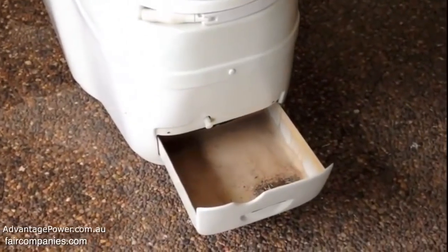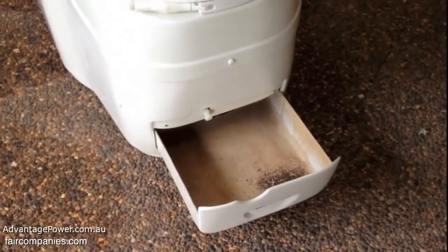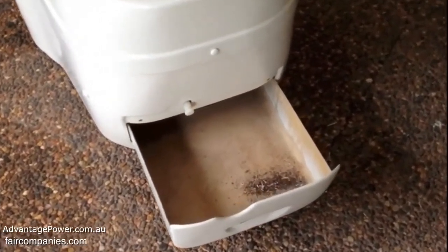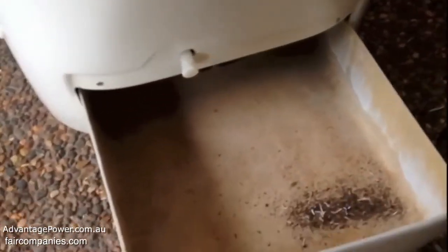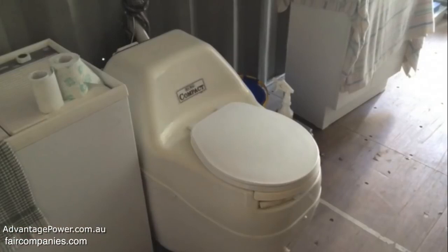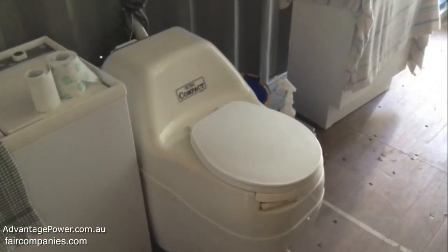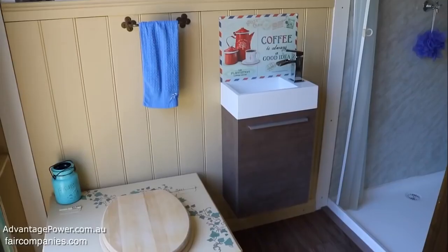After a few months of composting, you turn the handle in the opposite direction and it takes the small processed soil and puts it into the finishing tray, where it sits for another month or two, and then it gets taken outside and buried and put in the garden. After a year of living with it, we didn't like it and we've moved on.